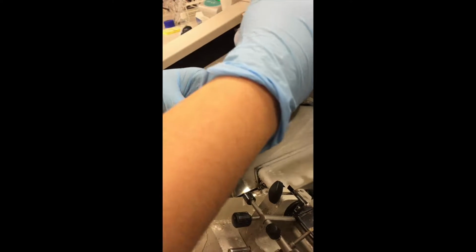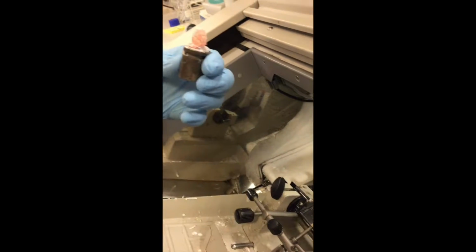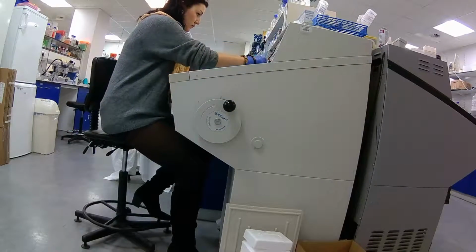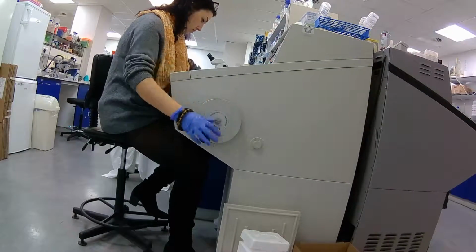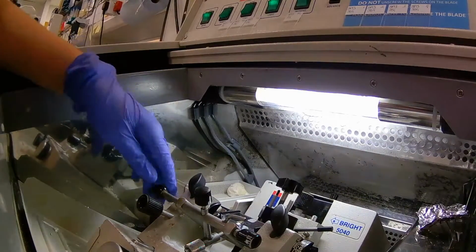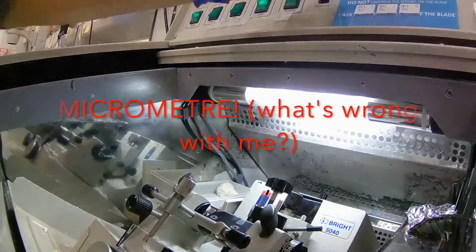So basically, I take a brain and I mount it on a block or a chuck with something called OCT, which is this white gloopy substance that freezes really quickly and keeps the brain in place. So now it's stuck on this chuck. I then put the chuck in the machine, close the guide plate, and use a lever on the side of the cryostat to move the brain up and down. So with each rotation, the brain moves up and down once. Because it's moving against a blade, that generates a teeny tiny 15 millimeter thin slice.